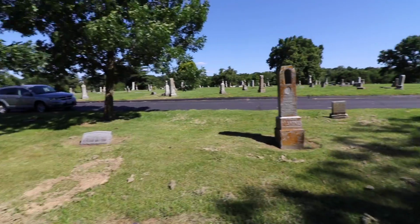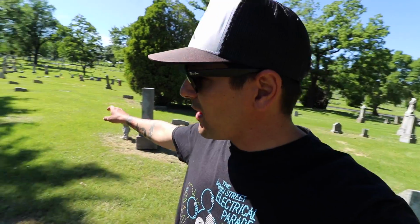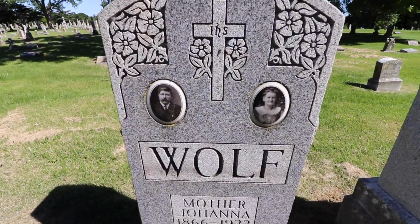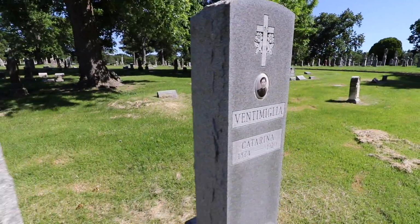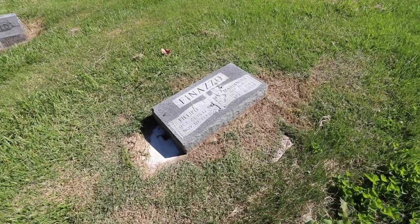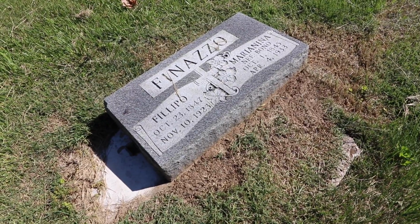This place is enormous. I'm really surprised and pleased that I even found the grave. Somewhere else in this massive section is his father, Filippo Finazzo. He was a shoemaker from Terracini. Wow, look at these headstones with the old-timey pictures. There's a Ventimiglia. Oh, I cannot believe it. I found it. There he is. Filippo Finazzo and Marianina Bono.